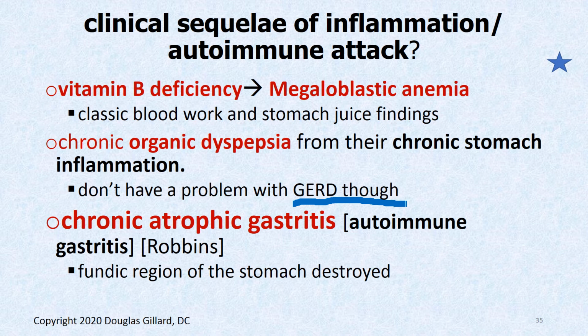And they will have a stomach condition, one of the gastropathies, called chronic atrophic gastritis, aka autoimmune gastritis. Those are Robbins terms. Wait till you see the AKAs for the gastropathies. It's just incredible. One of them has 2 slides of AKAs. GI docs need to get their act together. It's the biggest mess. But anyway, Robbins calls it chronic atrophic gastritis because it does destroy the stomach. If it's really bad, you can even see it with the naked eye.